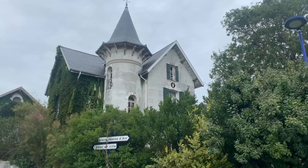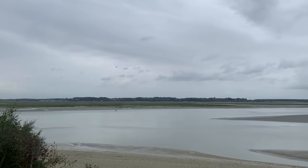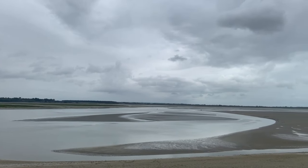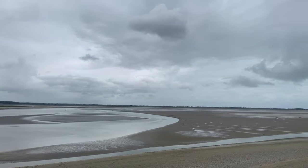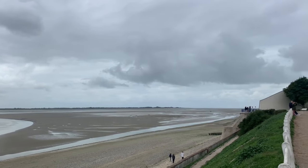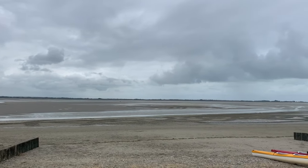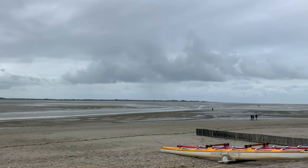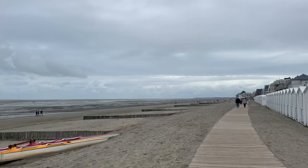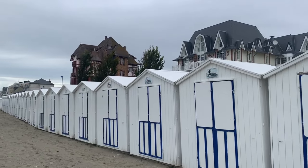La Crotoy is based on the Bay of Somme, and one of the reasons it is so popular is because of its history in both the World Wars and also its south-facing beaches, one of the only south-facing beaches in northern France. But what I really liked about the town was how it still had a sense of authenticity with the old fishermen's houses nestled in between all the holiday homes and second homes.